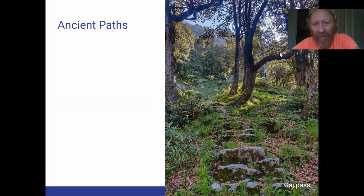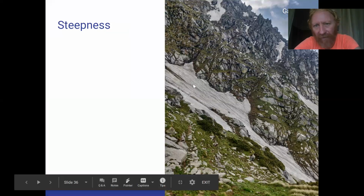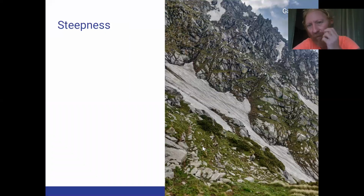Geit Pass is also a well-known route. You can see here there is a dedicated pathway created. Geit Pass is very steep actually. Here you actually see the same path, right? Going again through these frozen snow gullies. So without an ice axe, forget it. You won't be able to get up there unless the snow is completely melted, maybe later in the summer.